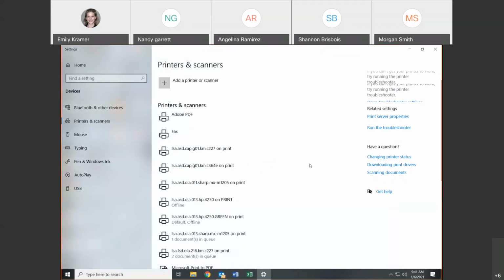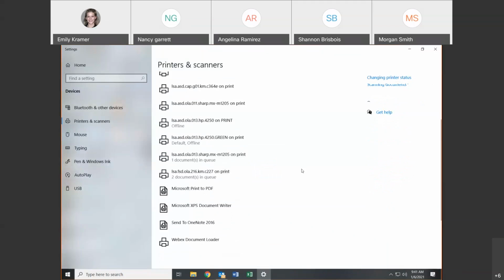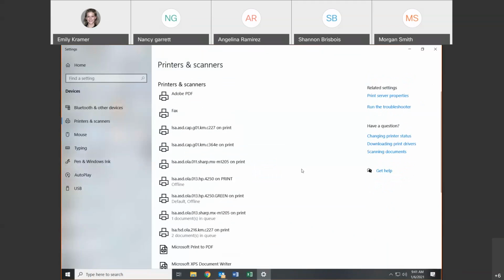And then if you sign in as a House member, you'll see all of the House printers. If you sign in as a Senate member, you're going to see all of the Senate printers. Now, again, this is signed in as me. I don't have all of them on mine. However, you will. When you sign in as a House member, you'll see the House printers.